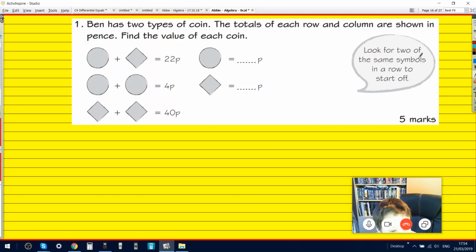So it says here that circle plus square equals 22p, circle plus circle equals 4p, and square plus square equals 40p. Now, looking at the second one, circle plus circle, I think the circle must equal 2p. This 2 plus 2 is 4. And the square must equal 20p. This 20 plus 20 is 40p. That's it.